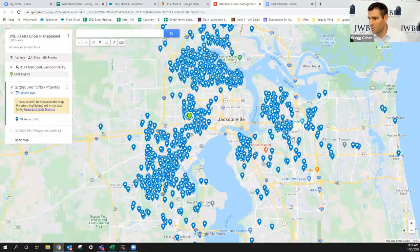Well, first, I'm showing you a map here of Jacksonville overall. The blue markers are all the properties that JWB has sold to our clients over the years. Been doing this for about 15 years now and have sold over 2,000 properties to our clients. We continue to manage those, and those blue markers are all the homes that we've sold. And so the big takeaway here is we do the same thing over and over and over again.